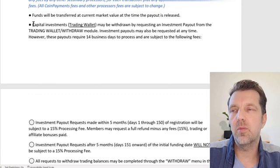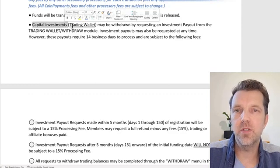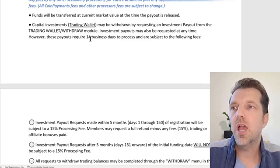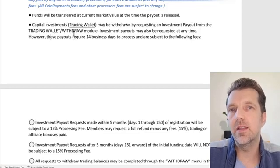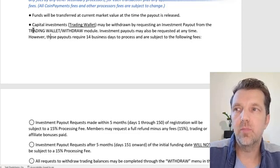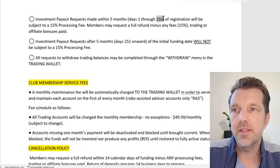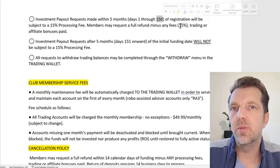So here's the next important part. That capital investments account, which was your trading wallet, you can request a withdrawal from that trading wallet at any time using the trading wallet withdrawal module. However, these withdrawals may take up to 14 days to complete versus the e-wallet withdrawals that are usually within a few hours. Another thing to point your attention to is that the trading wallet withdrawals are also subject to the following fees. If you're trying to make a withdrawal from your trading balance within the first 150 days, a 15% withdrawal fee will be imposed.